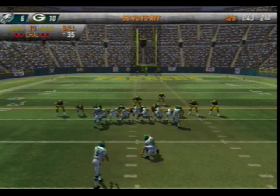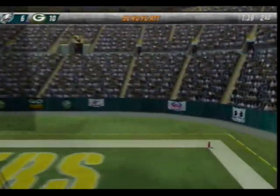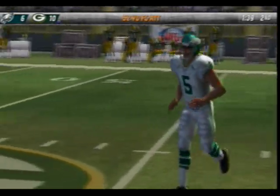Gramatica needs to hit this one perfectly to have a chance. The kick was wide and off the mark.